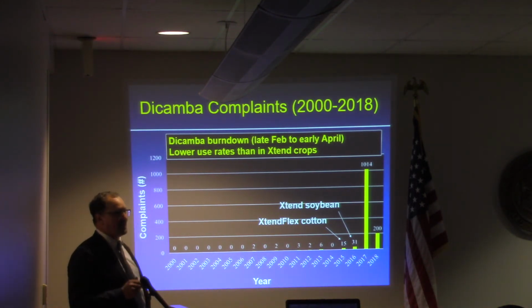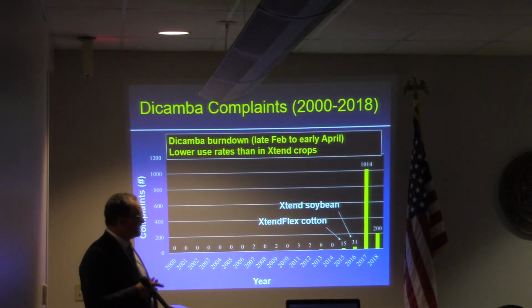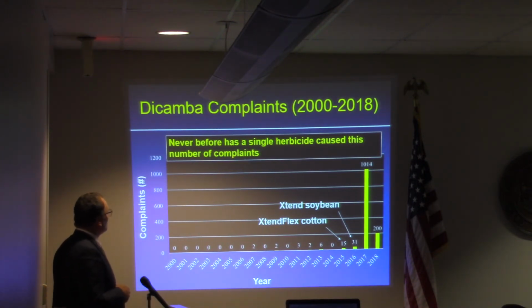We also know today that the pre-emergence rate in soybean as well as the pre-emergence rate in cotton is 4 times what we typically use in a burn-down application for controlling weeds. Okay? I think that possibly could be a contributor to what we're dealing with. But never before have we seen a single herbicide cause this number of complaints. 1,014 in 2017 and then 200 in 2018.